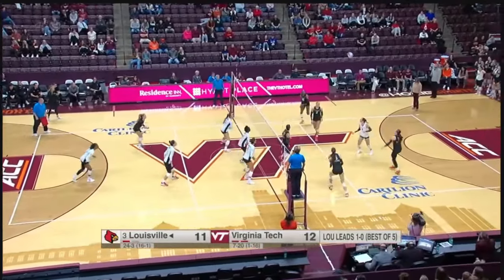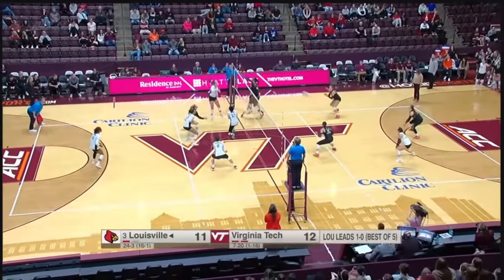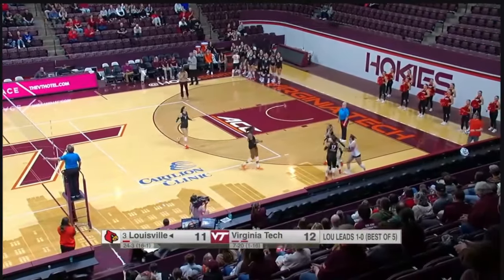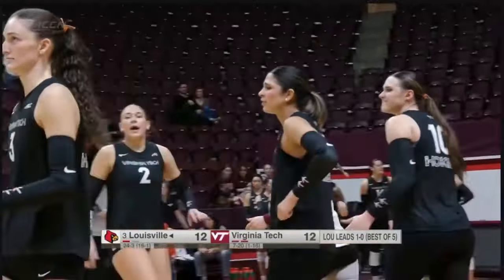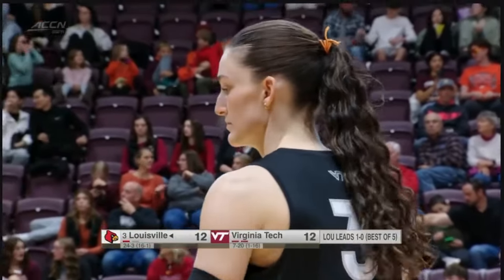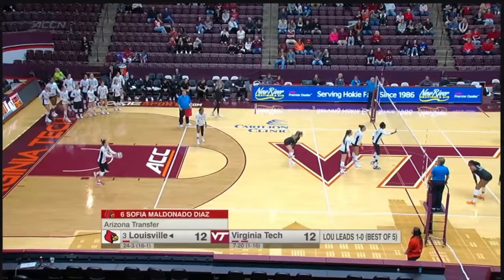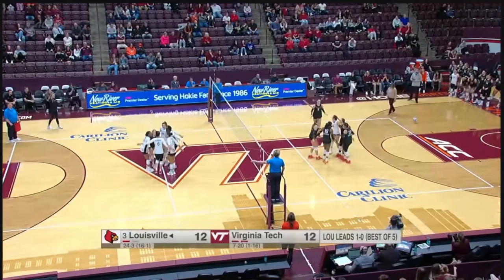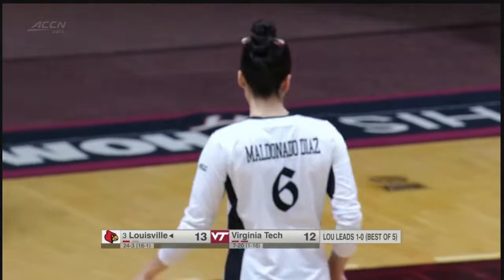Duran blocked. Robinson tries this time. Swing from Peterson. Hokies trying to track it down, and they can't, so now it's all tied up. Pierce got caught on the switch there. So Jasmine Robinson ended up being all alone as the only blocker against Peterson. That's not what you want. Ace. So right out of the timeout, three straight for Louisville.